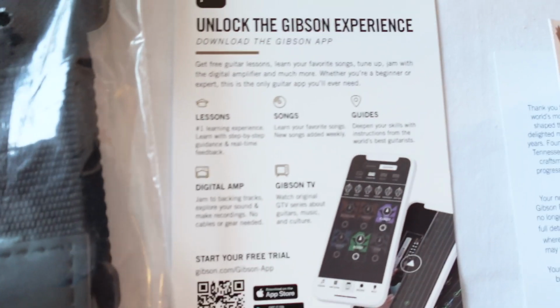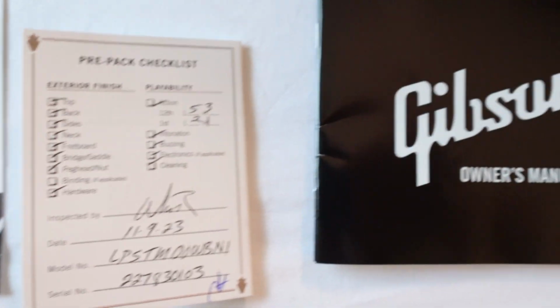Inside the bag, we see the Gibson strap, an ad for the Gibson app, Gibson warranty and checklist, owner's manual, blank truss rod cover, truss rod tool, bridge adjustment tool, polishing cloth, and the what? There's no baby photo? Yes, that's right. Gibson has confirmed officially that they are getting rid of the baby photo. Sad face.